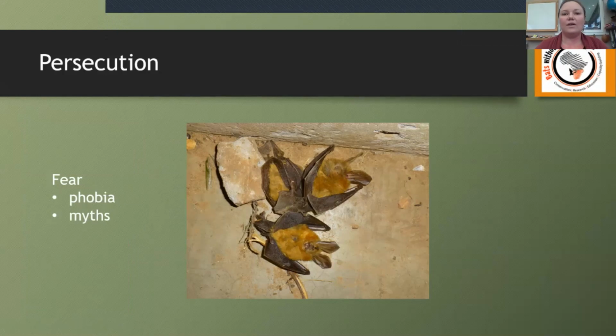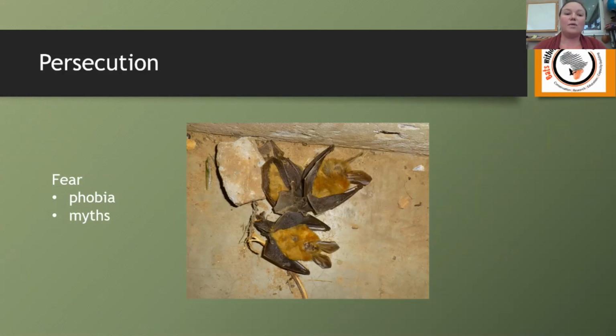The other issue that we do have is persecution of bat populations. This has not been very well documented. I don't think it's very well documented in general throughout Southern Africa, and the stories that we know about are very much anecdotal, and there's a need for scientific publications on the levels of persecution of bats. So killing of bats is mainly driven by fear. People often have a phobia of bats, but often the fear is driven by myths. They don't really understand the importance of bat species, or also that they're very safe and important species in our ecosystems.